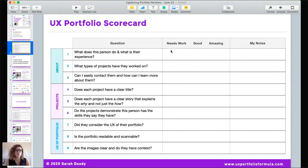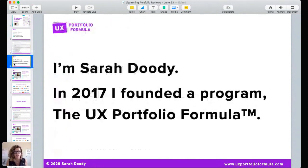So I'll score it on a scale of, does it need work? Is it good, or is it amazing? You should not make any changes. This is perfect. I know this is a little bit vague, but that's the scale I'm going to work with today. Maybe we'll change it in the future. And then if I have any notes for you, I'll leave them there. So I know many of you submitted your portfolios, and obviously we can't get through them all today. So maybe we will do more in the future.